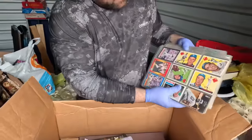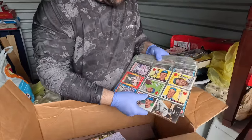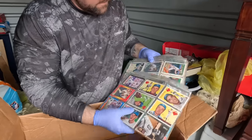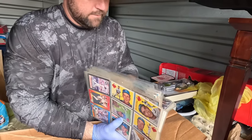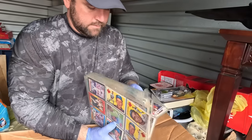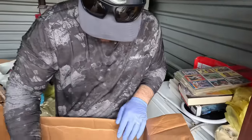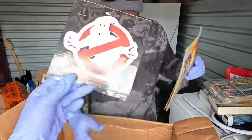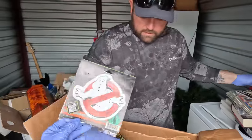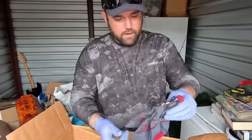Baseball cards. Look at this. They signed? I just printed signed. I don't know. Football in there too. I have to go through them. Oh, that's a sticker. I thought it was an air freshener. What's the year on that? Ghostbusters. 2016. Honey, here's just some socks. Heck yeah. Here's you a pair of socks.